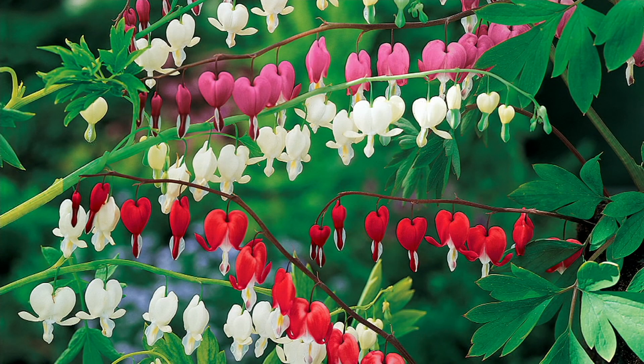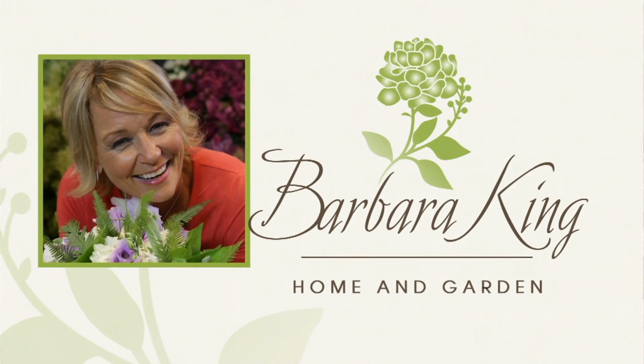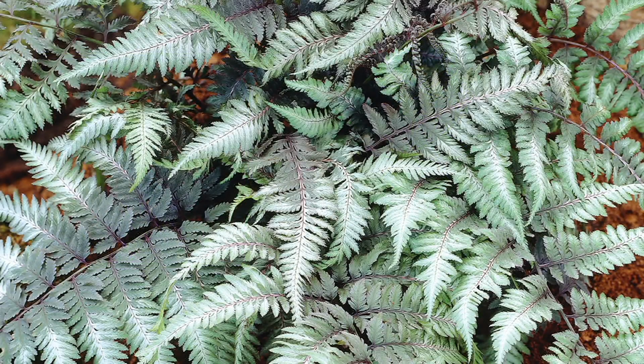Place your orders. I don't know if this is going to last our entire show, Barb. So if you're thinking about the bleeding hearts, I don't want you to miss out, and then you're going to actually have a bleeding heart, right? That would be sad. Exactly. Okay, we have more live plants coming up in our show.